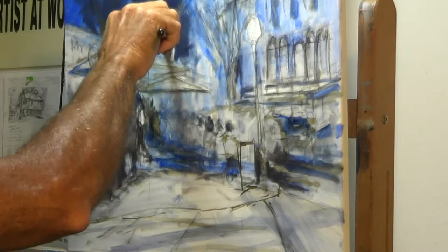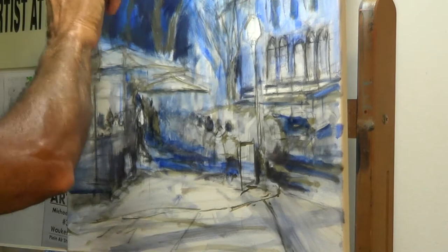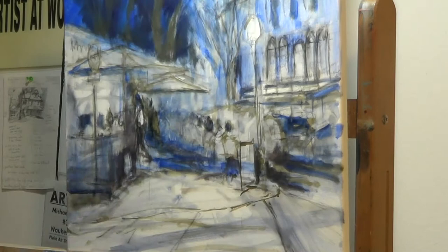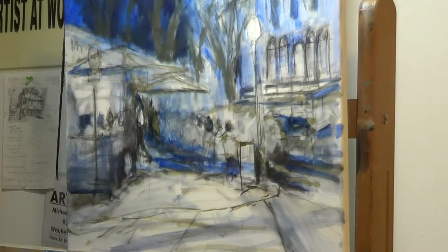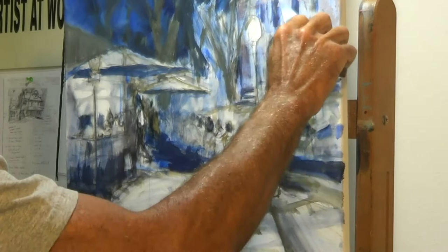I'm still starting to block in the dark areas, specifically the background. This street scene was composed of a restaurant where people were out enjoying the warm evening and eating at this restaurant. Across the street was a small retail shop, and it just set up for a really nice feel for at least the atmosphere when I took the photograph that I'd like to put into a painting.